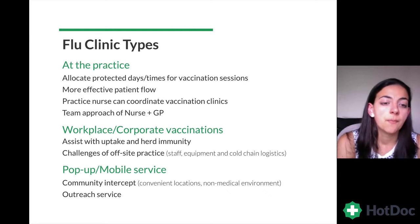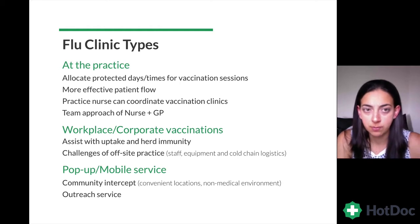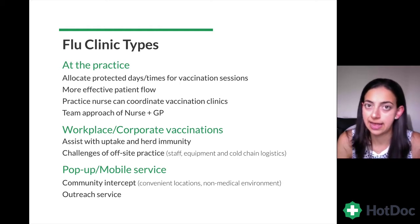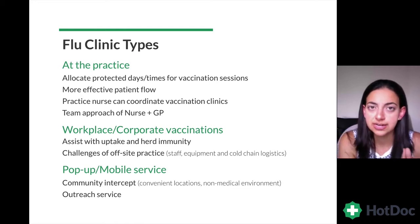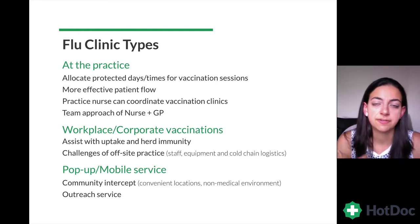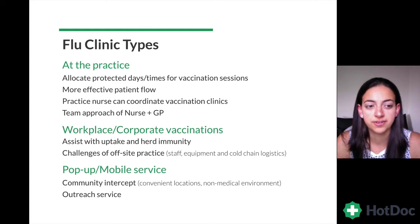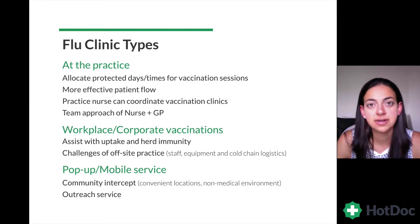Okay. We know that when we do have those flu clinics, when we put that time aside and either allocate a couple of nurses to handle those shifts or allocate GPs to handle those shifts, it is much more efficient and effective for patient flow. It also means that if you do it on a regular basis, patients get well trained and they know year after year what the routine is going to be: they're going to book in, they come in, they have their shot, they wait their 15 minutes, and then they can leave.